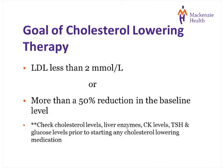Prior to starting any cholesterol lowering medication, the levels should be drawn initially to give us an idea where the levels are at. And then also we need to monitor the liver enzymes and another blood test called the CK level, which focuses on how people's muscles are functioning. The thyroid stimulating hormone and glucose levels also should be monitored prior to starting any cholesterol lowering medication.